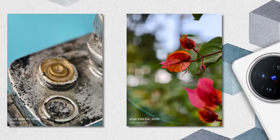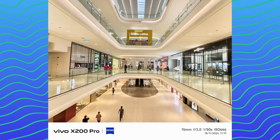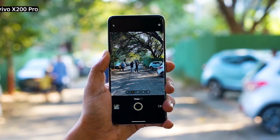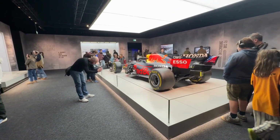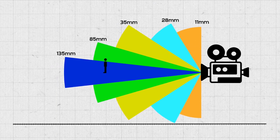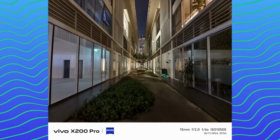When it comes to portraits, the Vivo X200 Pro sets the bar high. Its edge detection is phenomenal, accurately capturing even the tiniest strands of hair for professional-level bokeh effects. Thanks to the Zeiss Natural Mode, portraits look stunning yet natural, avoiding the overprocessed feel many phones tend to produce. What's even more exciting is the ability to shoot 135mm portraits without having to reposition yourself, perfect for adding a touch of elegance and focus to your shots.